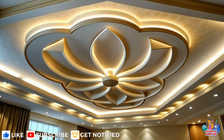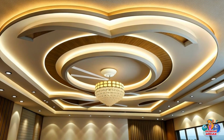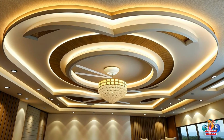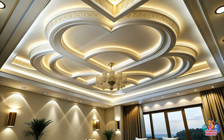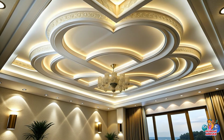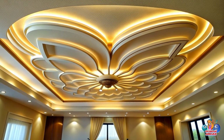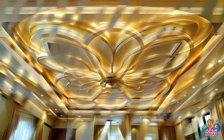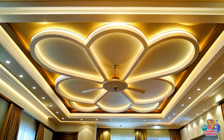Incorporating the latest false ceiling design trends in your living room can breathe new life into your space. With the use of room pop false ceiling and gypsum, you can create a stylish and modern interior that reflects your unique taste. By exploring various ceiling ideas and incorporating them into your design, you can transform your living room into a haven of contemporary elegance. So why wait? Start exploring the endless possibilities and embark on your journey towards a stunning living room transformation.